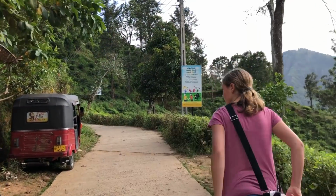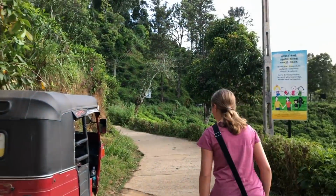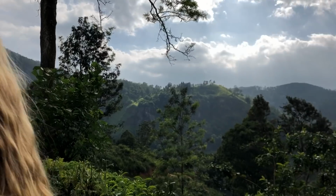Okay, now that our bellies are full, we're gonna take you over towards Little Adam's Peak and show you the beautiful views. Yeah. This little boy's cutting a coconut open. We're literally right beside these guys.